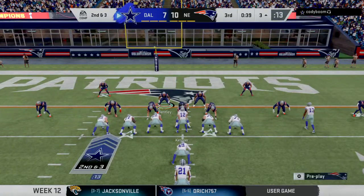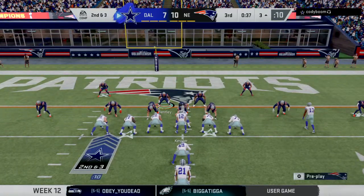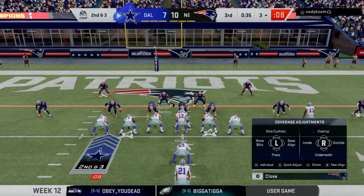Recon, 152 fighter. They're not ready for this. They still playing soccer. Y'all playing the wrong football.